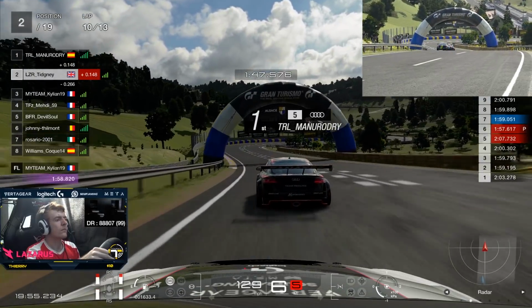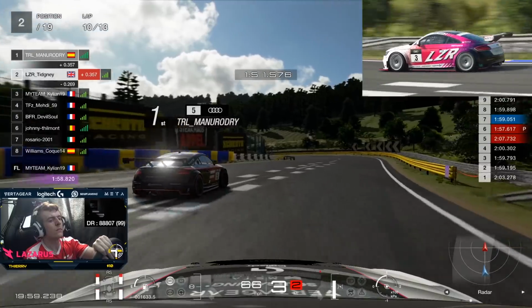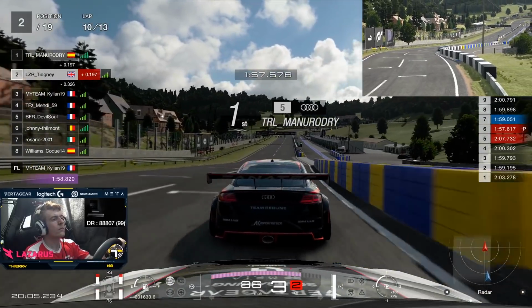As we head down towards the right-hander now. Into the braking zone we go. And again, we just want to keep it tight. Manu Rodri runs a little bit deep there. And then into the left we go. And just clip that curb. Let it pulse around a little bit. And we're right behind Manu Rodri at this point as we come into the pits.